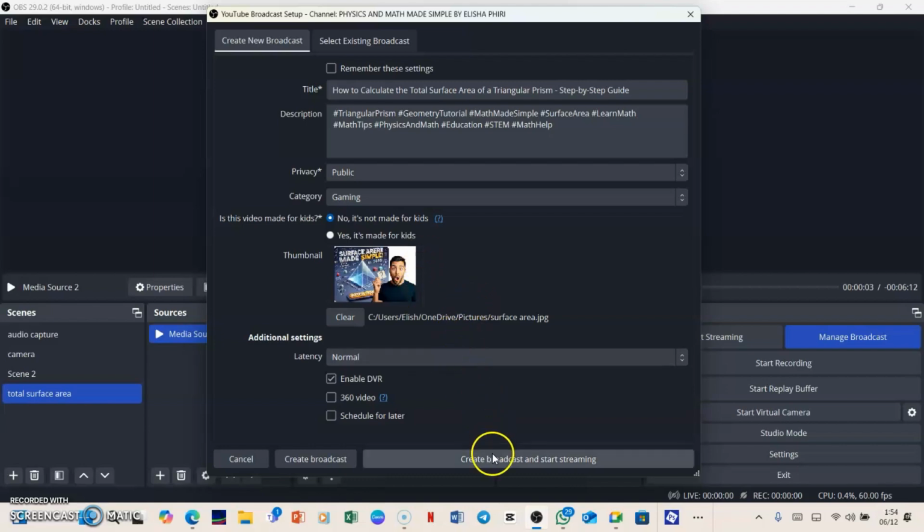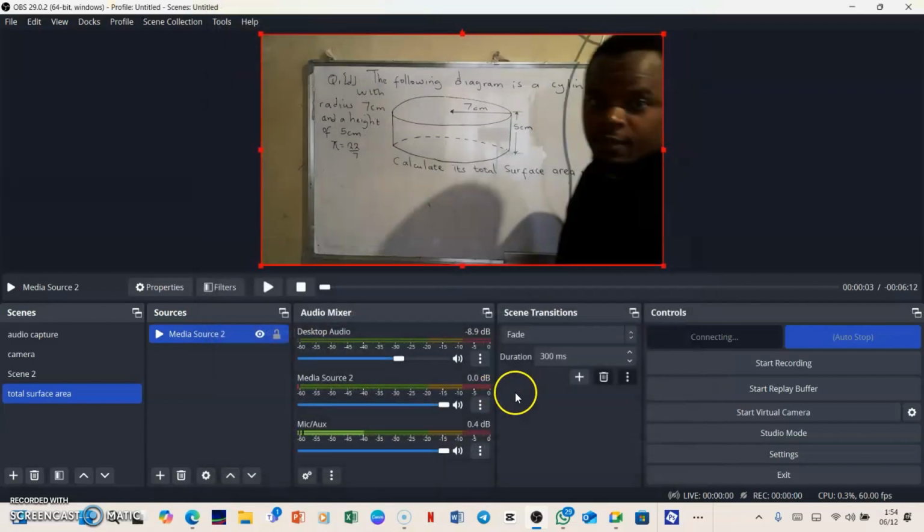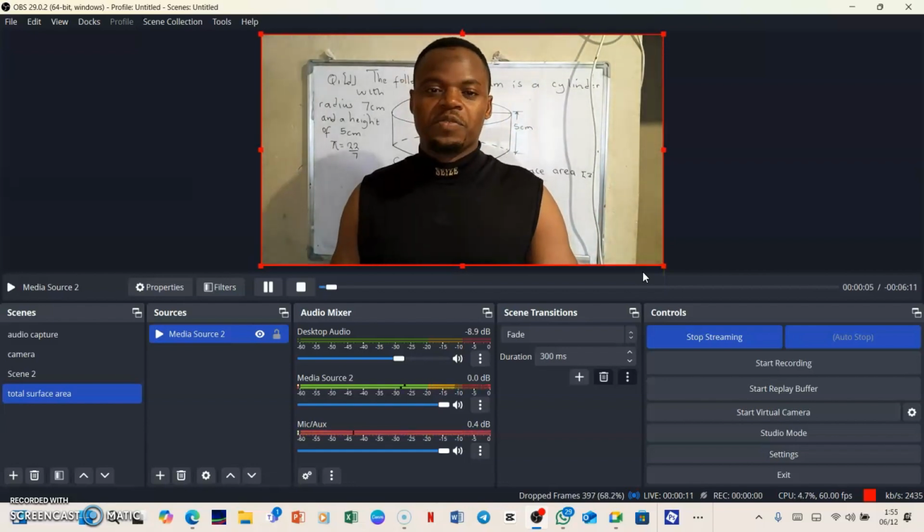The next thing is to click here where it reads create broadcast and start streaming. So the broadcast is being created. Okay, so once it's created, you see it's going on. So I'll click here so that it begins to play. So just like this, it's playing.